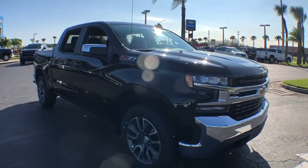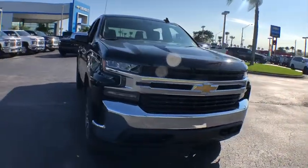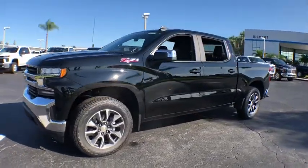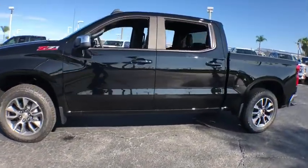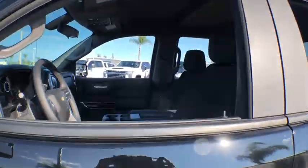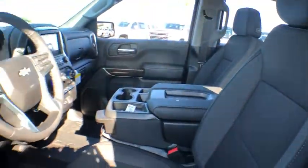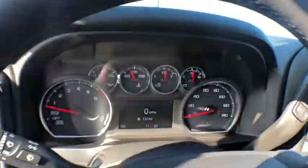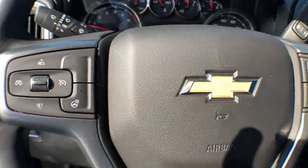Take a ride in the 2020 Chevrolet Silverado 1500. The Chevy Silverado 1500 is the perfect combination of functionality, reliability, and technology. The impressive interior is simply another reason that the Chevy Silverado is a top choice among truck buyers. This vehicle has less than 100 miles. Here are some of this vehicle's great options.